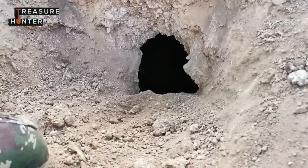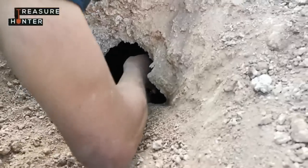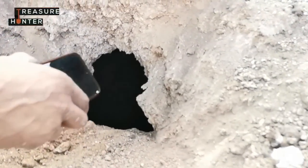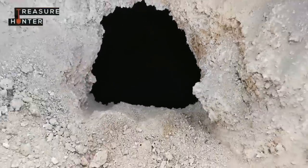Wonderful. There are things inside. It's a horse saddle and a helmet and some stuff. It looks like several knights. Let's continue digging.